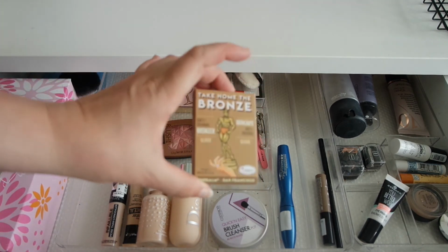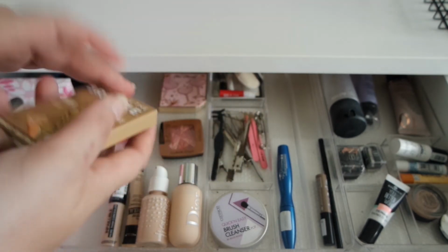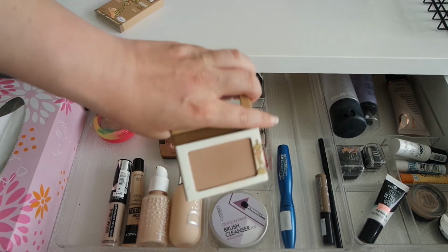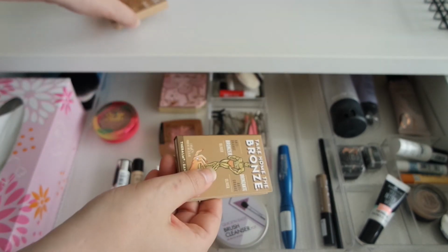For bronzer, I wanted to pull in this. This is the Balm's Take Home the Bronze Bronzer in the shade Oliver. And I love this. I used this a ton last year, but I didn't get around to reviewing it. So I want to refresh my memory how I feel about this. I already know I like it, and then finally get the review up.